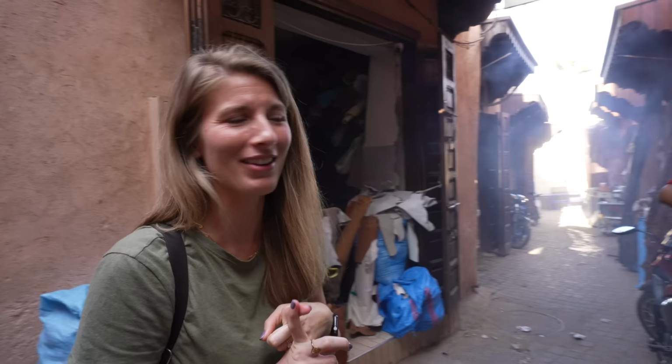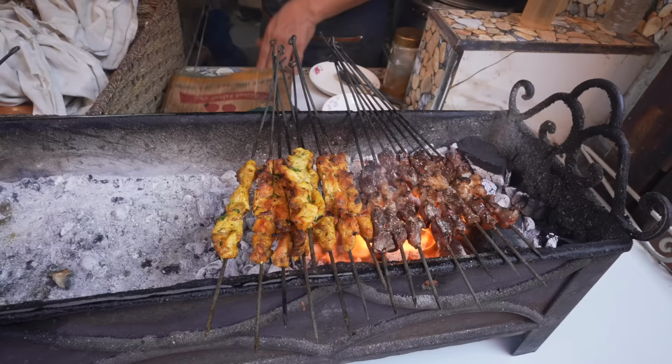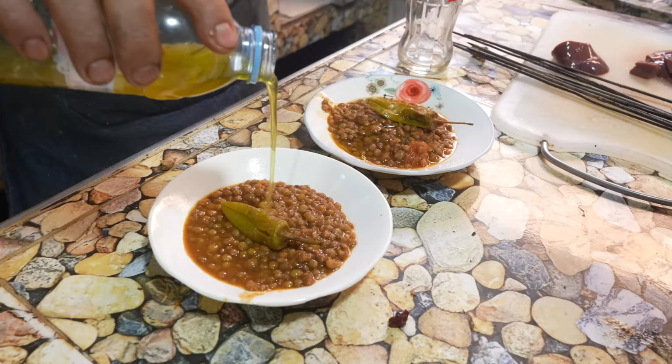So we're at our next stop. We're gonna be trying lentils, white beans, chicken skewers, and liver skewers. There was something different there at the end. Not quite sure what it is. Just put a drizzle of olive oil and a little chili pepper on top.